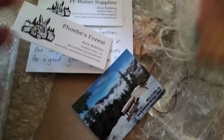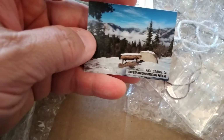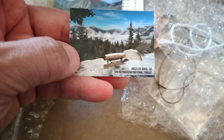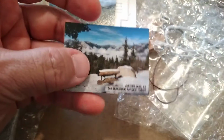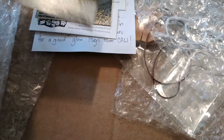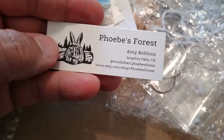She sent me this. What else she sent? And this, there was another different picture. Here's another picture. Nice pictures. I'm gonna take these pictures and put them in my resin. I'm saving them. That's pretty. And of course, here's a card again.